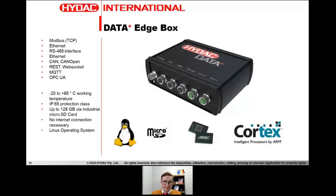So the Data Plus Edge box, the Data Plus Edge PC, is effectively an industrial PC which has processing power on board, where it collects data, and has a Postgres database and a TimescaleDB on board. And with a local visualization, we can view the data locally and customize it, create dashboards quite easily and intuitively. So it's quite a powerful, robust and flexible edge computer. We've done a number of projects with this. It runs on a Linux OS, and we have our own software running on top, which presents the dashboards and the customization and the configuration.